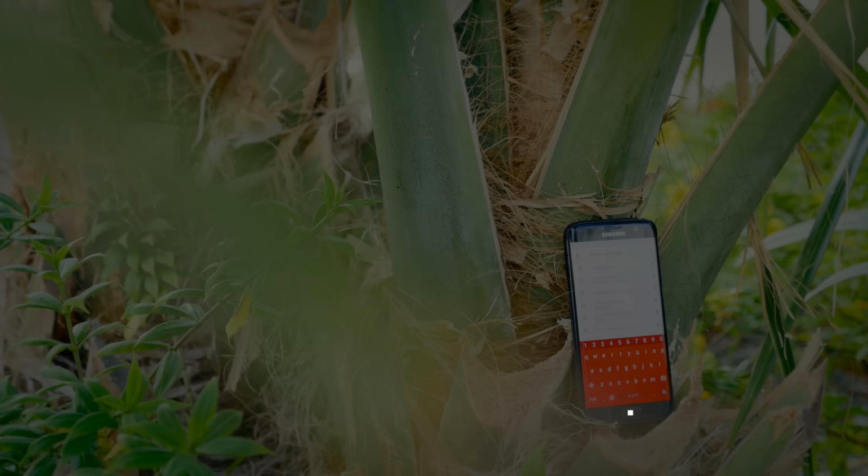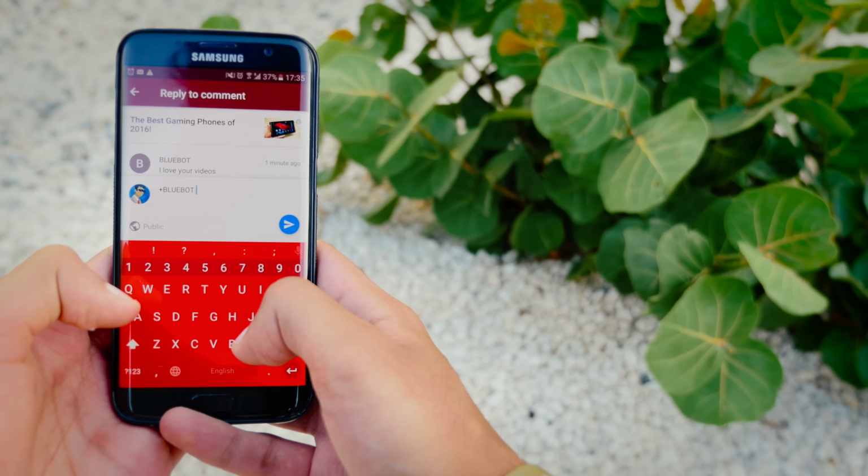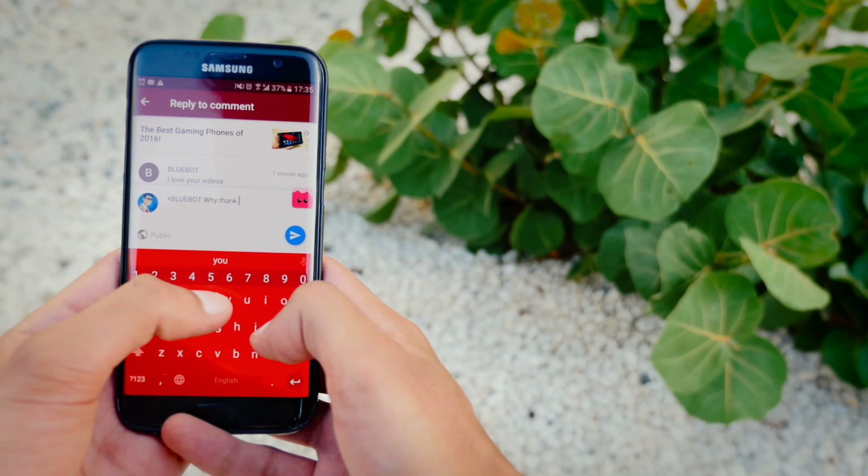So application number 1, we've got Chroma Keyboard. Now based off the Google keyboard, it's actually really easy to type on. It's spacious, it autocorrects really well, but the best bit is that it automatically changes color based on what application you're in. And it works.